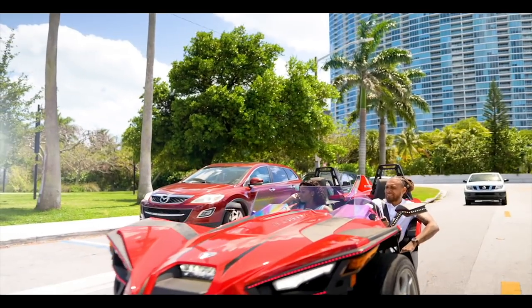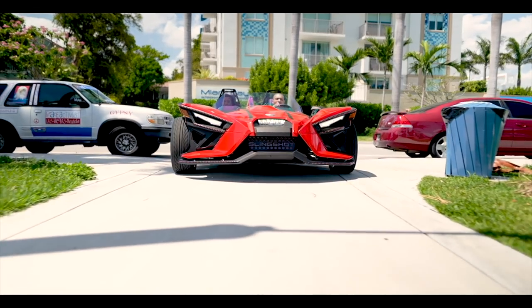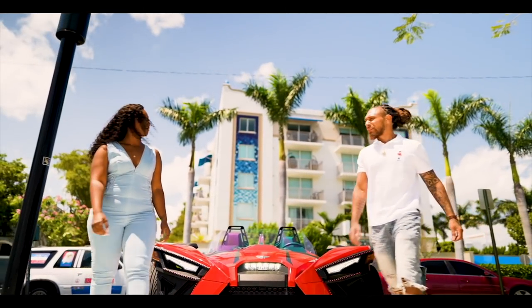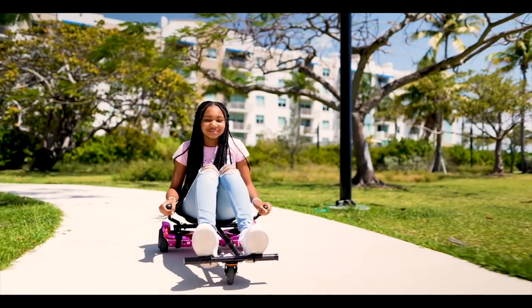Down from the bottom, now we all up. Down from the bottom, this is Georgia. Made it out of that struggle, we from Florida.